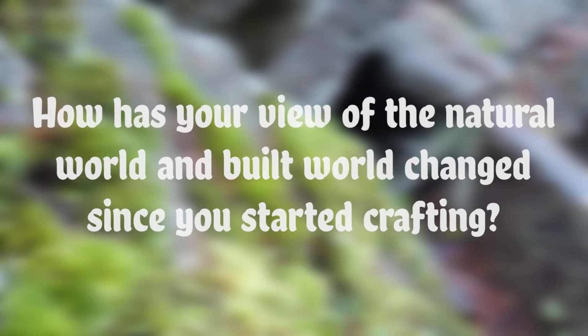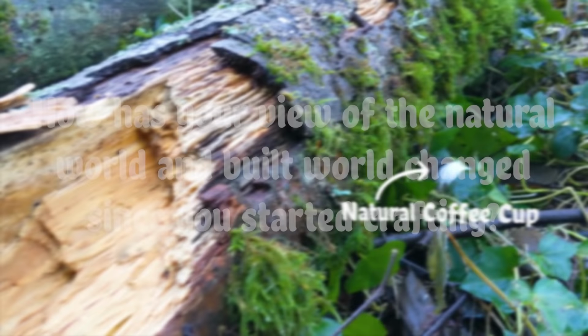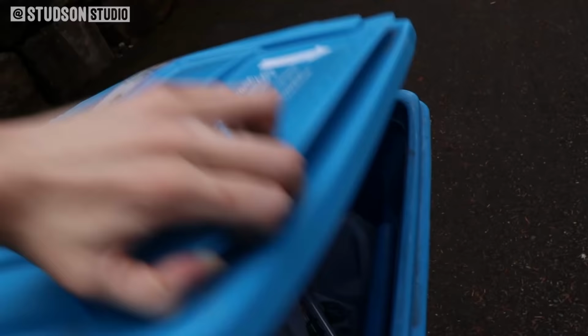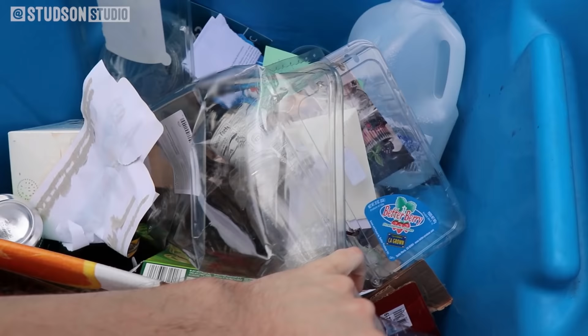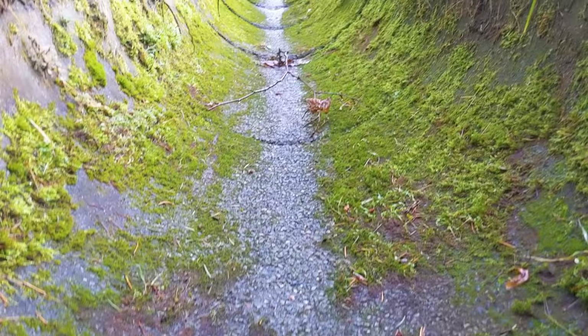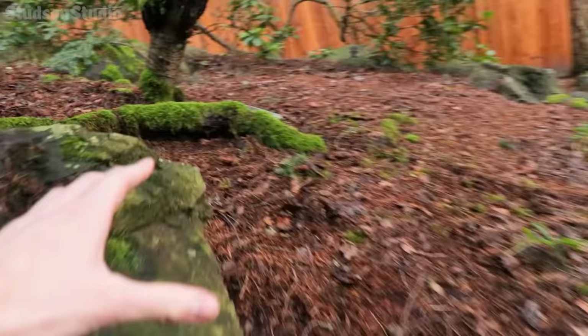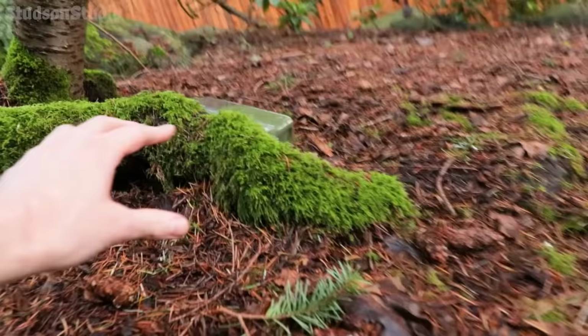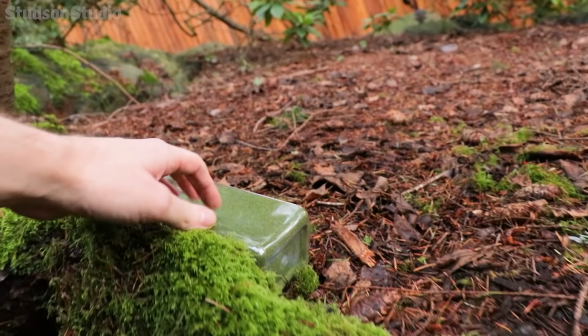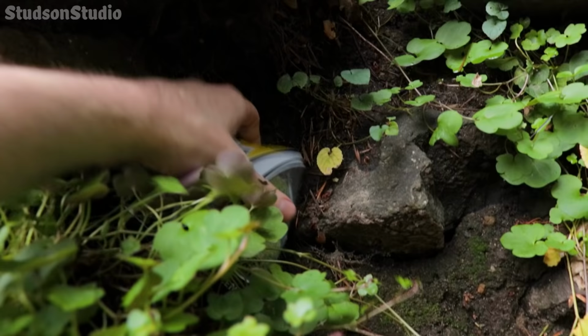How has your view of the natural world and built world changed since you started crafting? I think the thing that's changed the most is my perception of trash as potential crafting material. But in the real world, I do find myself thinking about how I would build actual structures as miniatures now. In the natural world, I now take greater notice of how and where moss grows and how things age and decompose. These are all just free weathering techniques just floating out in public, ripe for the taking.